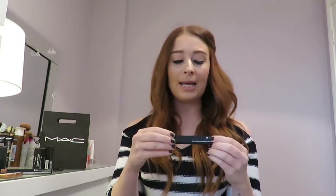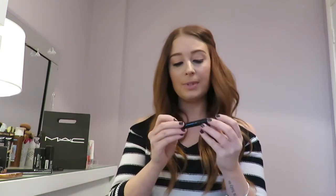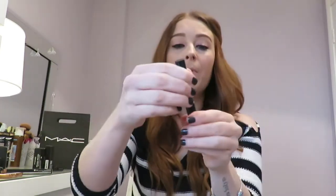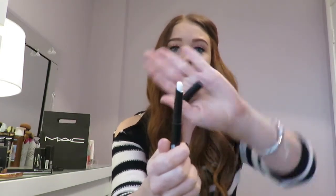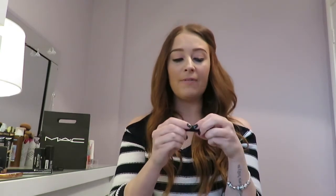I've been using this for about 2 or 3 days maybe now, and it's absolutely amazing. It goes on almost like lip balm. So if I just open this up, I can show you. It just comes in this really basic black packaging. And once you open it up, it is really similar to a lip balm. So this is what the top of it looks like. You just pop it on your lips, and it's quite tacky at first when you put it on. So leave it to set for a couple of minutes, then put your lip liner and lipstick over the top, and it just helps it.